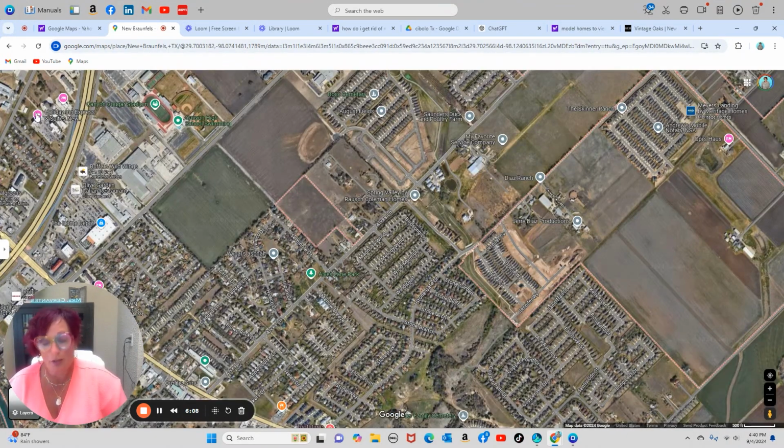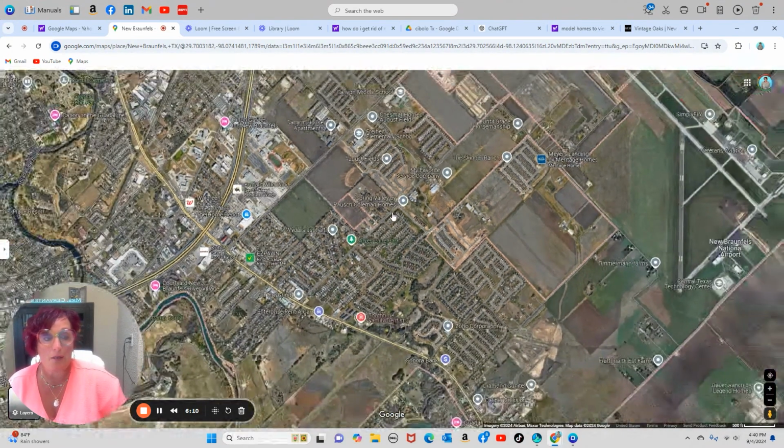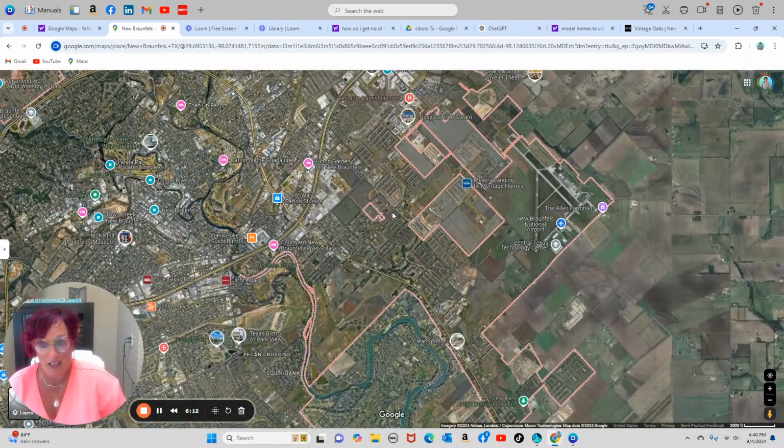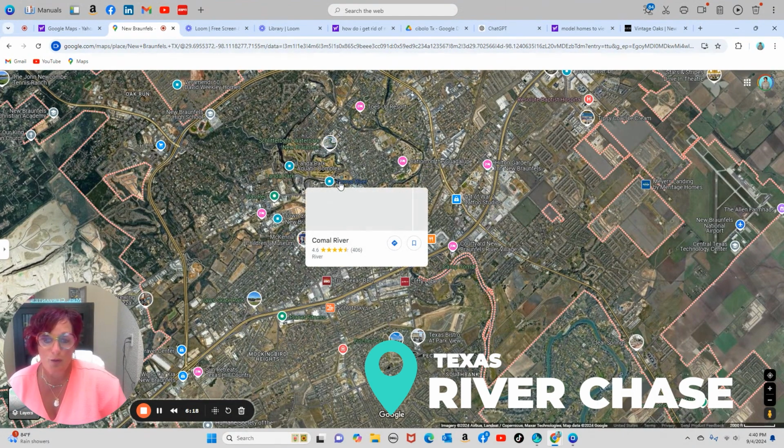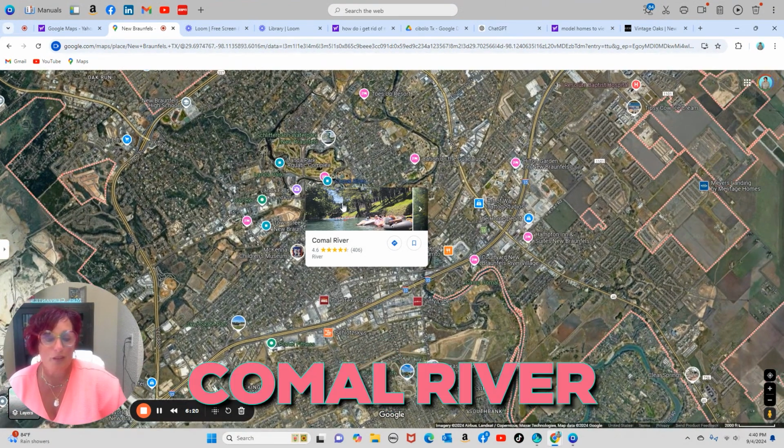So next I want to take you to a very, very different type of area. I want to take you to River Chase. First of all, here's the Comal River. And the Comal River is known for all the tubing in the world.